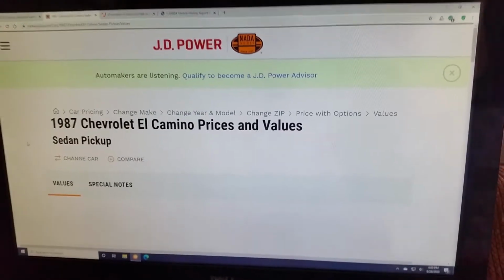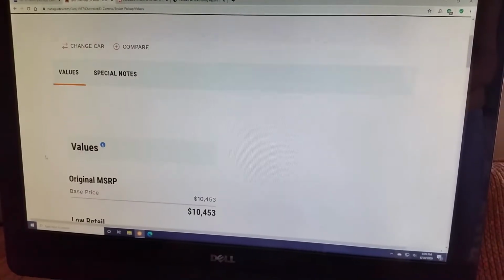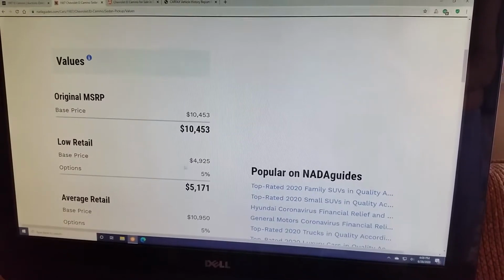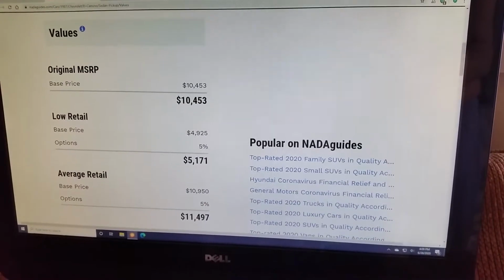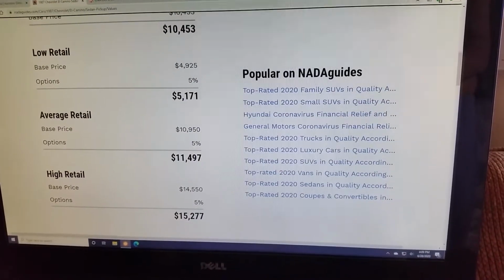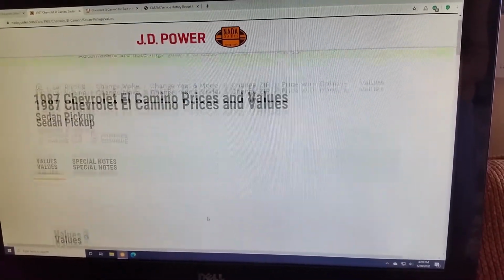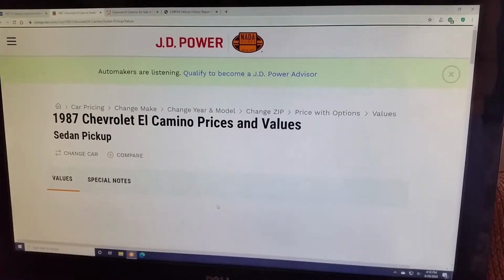So here's the NADA values. 1987 El Camino. Original MSRP new was $10,453. Low retail today, it's worth $4,925. You add 5% for air conditioning, $5,171. Average retail is $11,497. High retail would be $15,277. So that's the NADA book, which is the National Automobile Dealers Association guide for pricing.